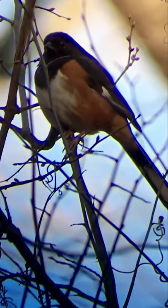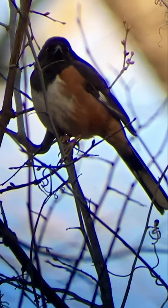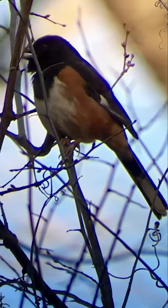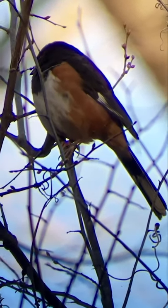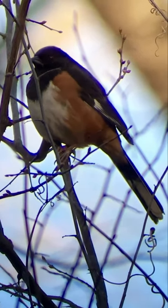The eastern towhee is in the sparrow family. Looks a little bit like a robin with its chestnut orange flanks. This is a male doing its towhee call.